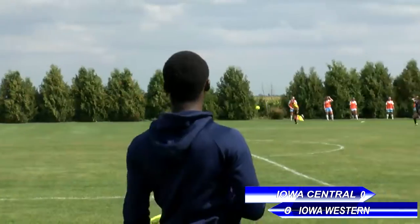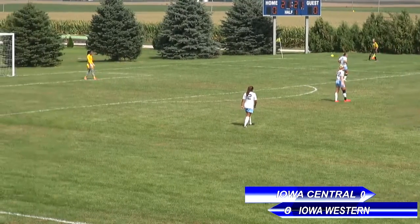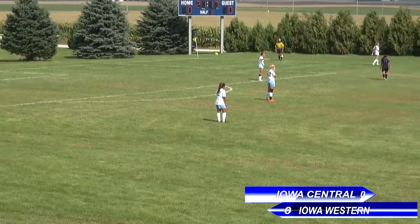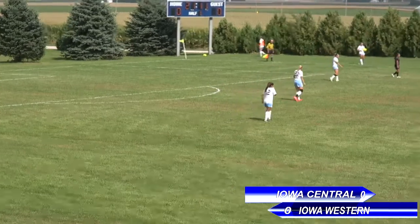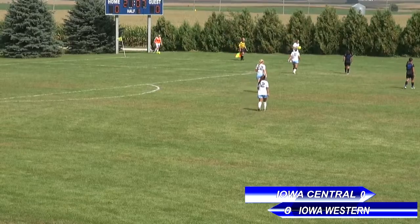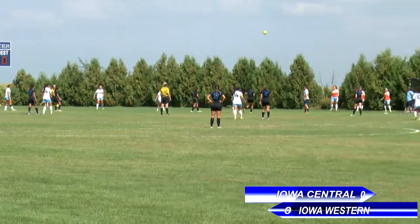Down the right wing. Forward pass will go too far. Go out of bounds to Iowa Central. 21 minutes left to play here. The first 10 or 15 minutes pretty well dominated by Iowa Western, and then these last 10 minutes been more even. Been much more even.